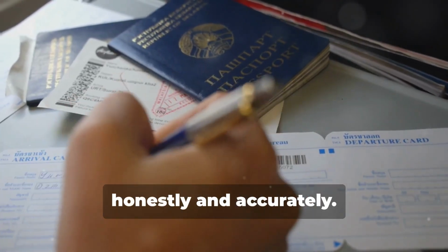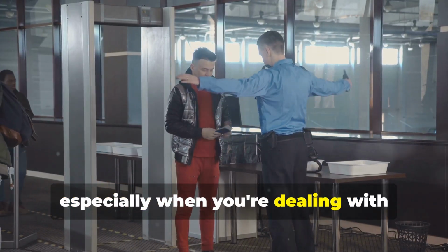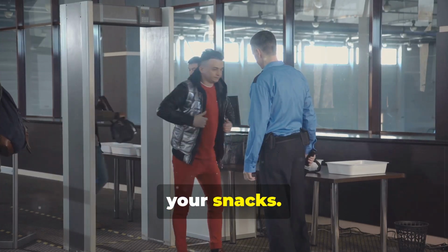Fill out the forms honestly and accurately. Remember, honesty is the best policy, especially when you're dealing with people who have the power to confiscate your snacks.